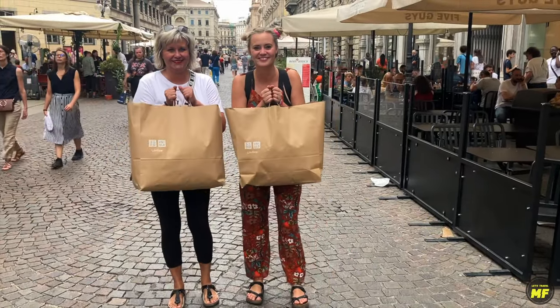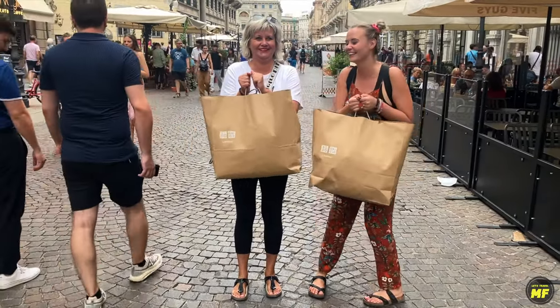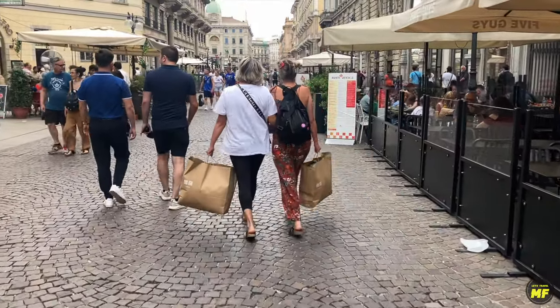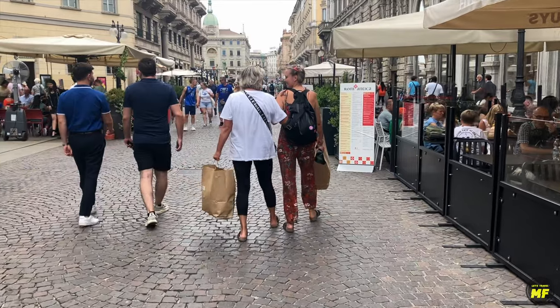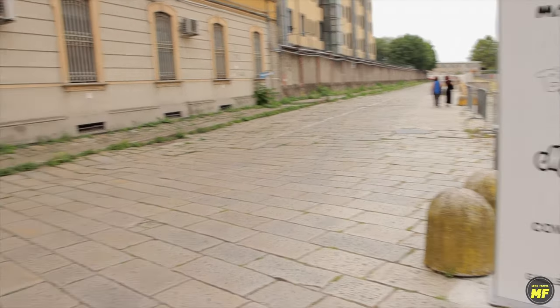After sightseeing, the rest of the day was spent shopping for clothes, but we also had something fun planned for tonight. It's a co-working space as well.